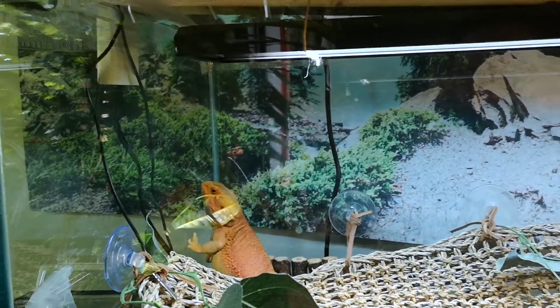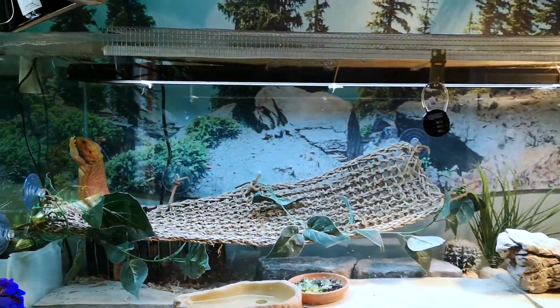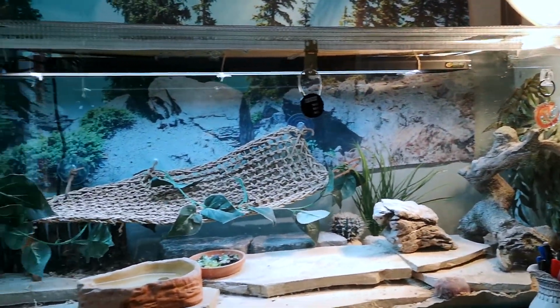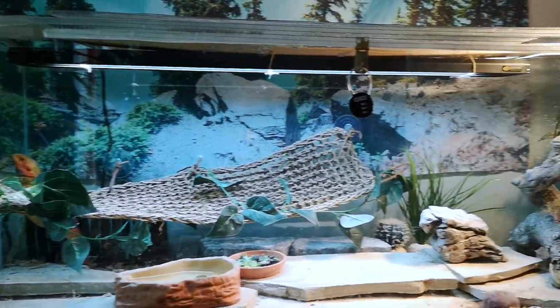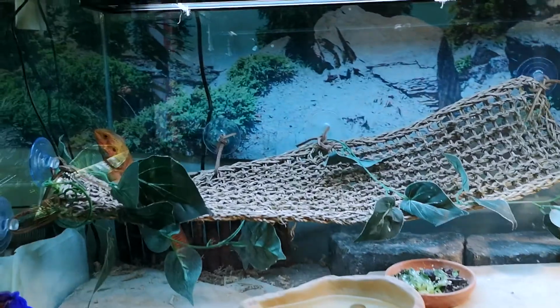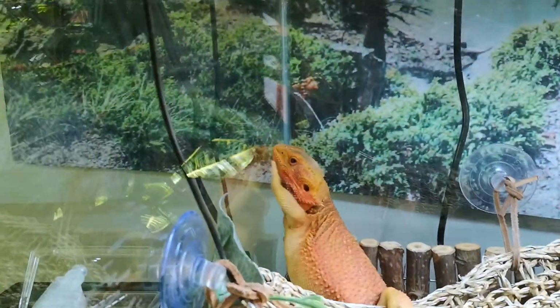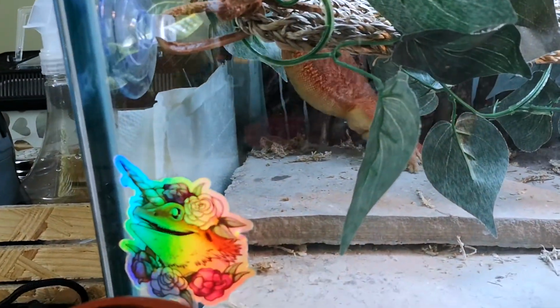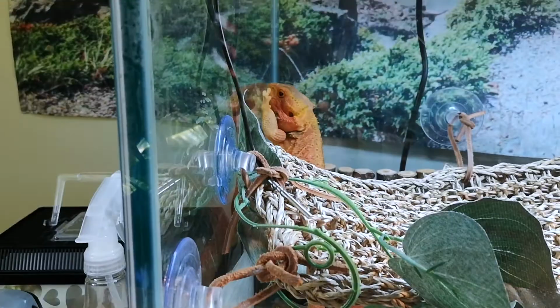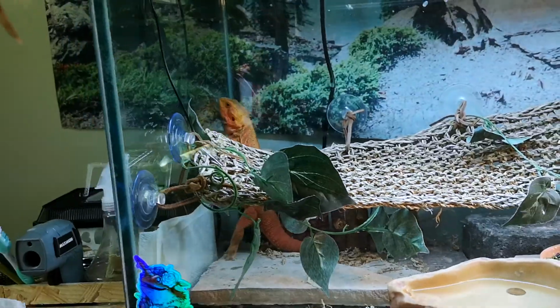There he goes. So this is my bearded dragon's enclosure. I thought I would show his setup in case anyone's curious about what that looks like. So I guess we'll start over here where he is. This is his cool side, and he often does this on that side for whatever reason. He thinks that's like the magical corner to escape. Yeah, that's his little corner.